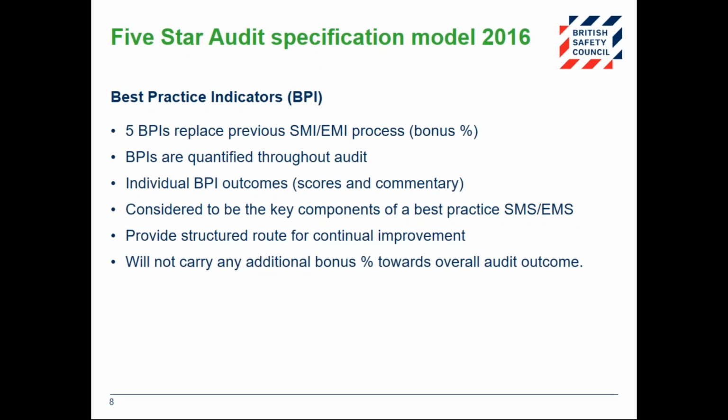So individual BPIs are the way we're going forward. We thought we needed 5 of these rather than 2. And they are scored in the same way as the SMI, but they do not contribute to the overall score towards the star rating. So you will get a guide on how well you've scored in those 5 BPIs, but that does not contribute to the final scoring of the audit.